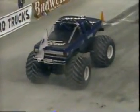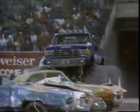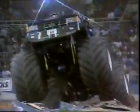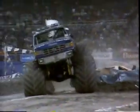So Bigfoot has won the first 2 events here in the Seattle Kingdome, serving notice he is the truck to beat tonight. And the crowd loves him. There's Kramer waving to the crowd. Another look. This is Bigfoot. Look at Kramer looking out the side. He can't see through the windshield because it's up too far.